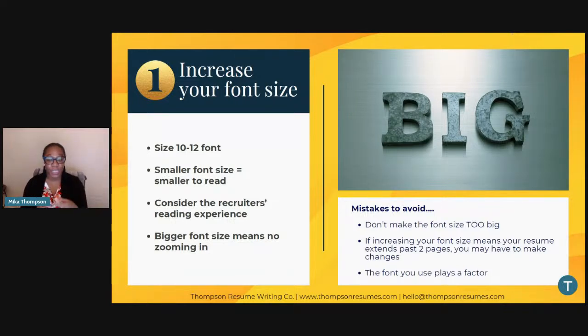Consider the recruiter's reading experience. So maybe they could be sitting in bed, they could be sitting at a coffee shop, they could be sitting in their living room, they could be on the train, and you don't want them to have the screen all the way up to their face trying to read what your resume says. And a bigger font size means that they will not have to do that.